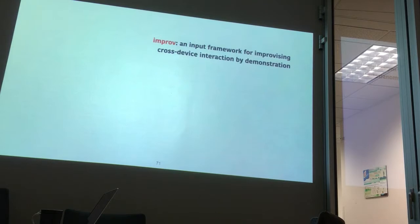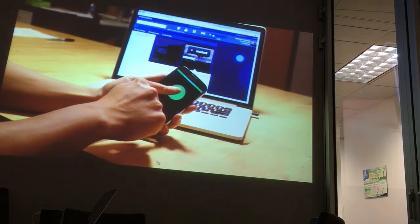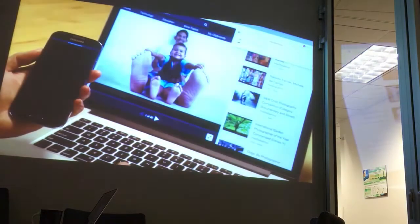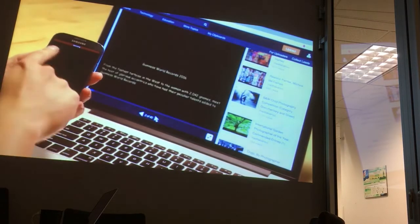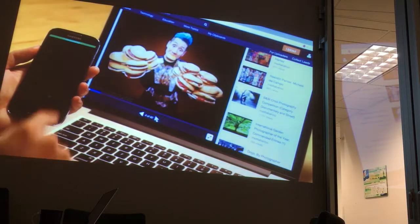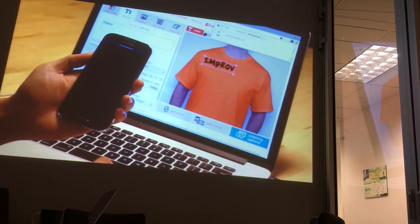So this framework called Improv enables such improvised cross-device interaction defined and programmed by the users. It works with real web apps. So this is Pandora. The user creates a volume control on the phone. And this is SlideShare, for navigating slides using gestures. And this is Custom Ink, a t-shirt design website.